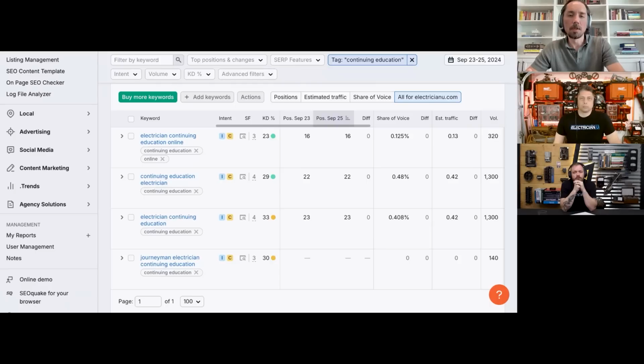Now, don't splatter this stuff everywhere. Just sprinkle it. Think about these things as like little sprinkles. We want it 2% density roughly. Journeyman just needs to exist in there somewhere. It doesn't even exist at the moment. Okay, so that's the continuing education page.